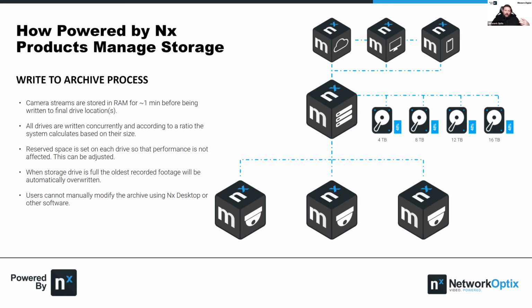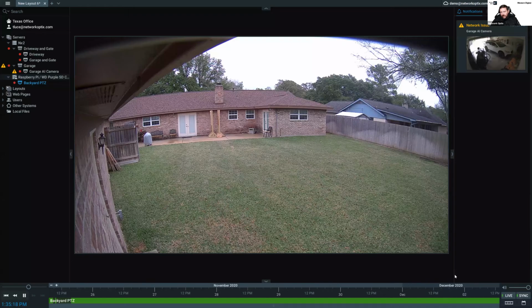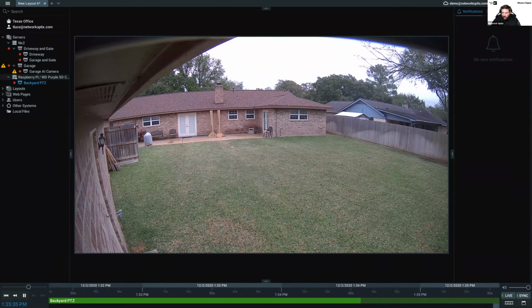So how does writing actually happen? Well, you'll notice if you use our software, there's a little one minute kind of period. Let me jump out real fast. I'll show you. On a live camera here, if I scroll down to the nearest term, you can see this little green section here. What this is, is video in the RAM buffer, and it's a result of the way that we actually manage storage.